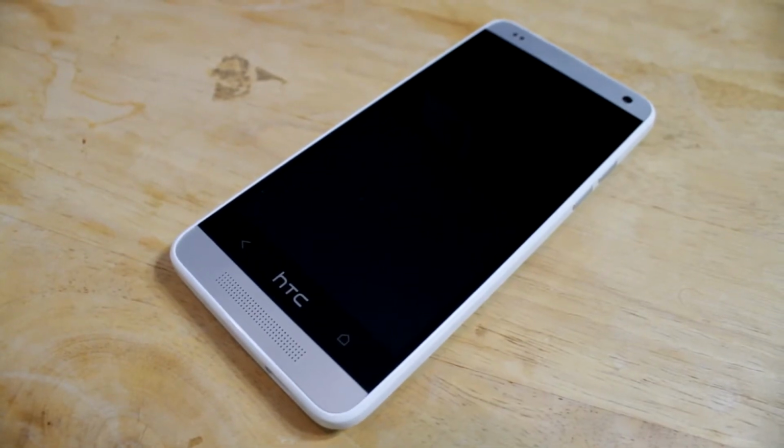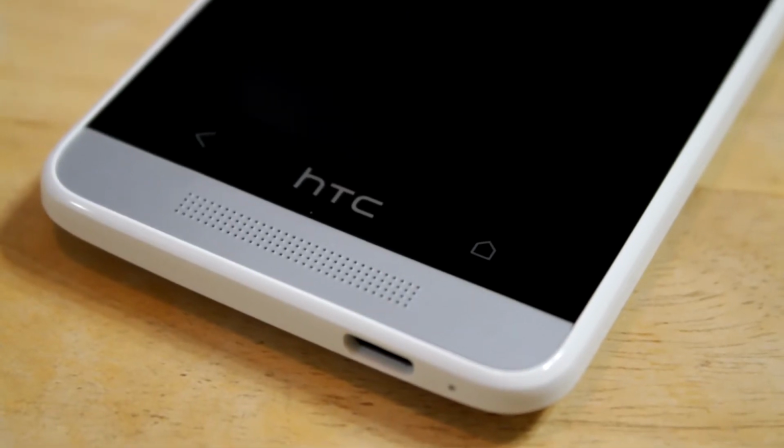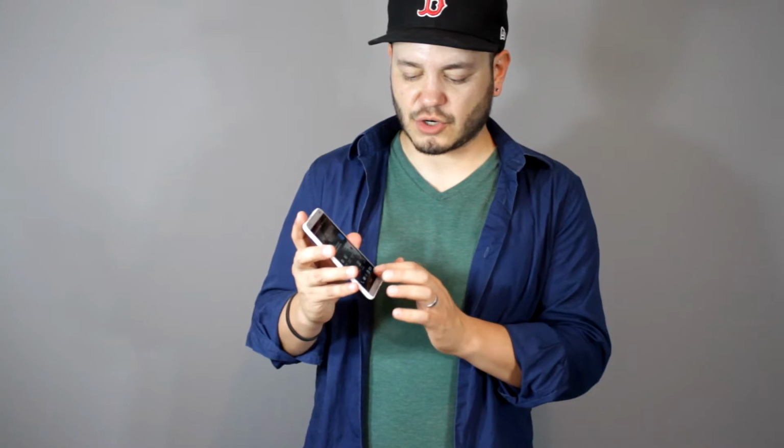On the front, we've got our fantastic boom sound speakers. I'll talk about that a little bit more later. And we've got this two-button layout that I'm still not, for as much as I like HTC's current design philosophy and where they're taking their phones, the direction that HTC's headed, I still don't love having a home button and a back button, especially for all of the things that your home button does.